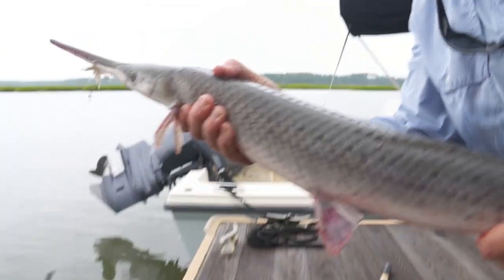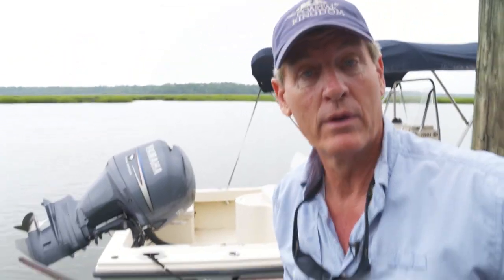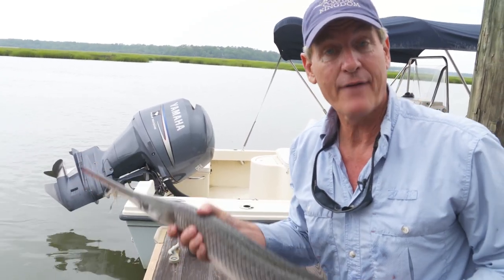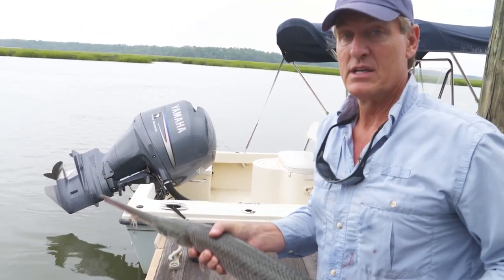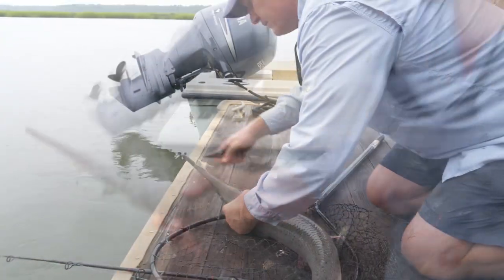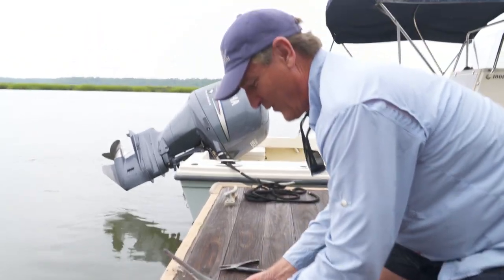Long nose gar, they live around docks. Oh, one other thing. These guys do really well in salt water, which is pretty neat. They can handle salt water, but they have to spawn in fresh water. So here's a fish that's gonna go to fresh water to spawn, but it can spend its time in 30 parts per thousand or even higher salinity environments. There we go. So our lure worked pretty well.